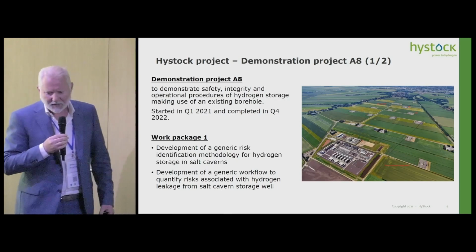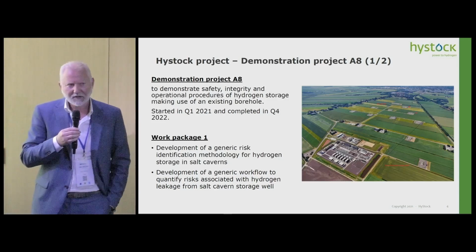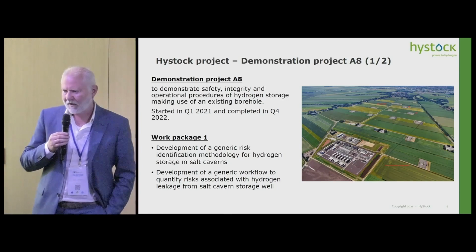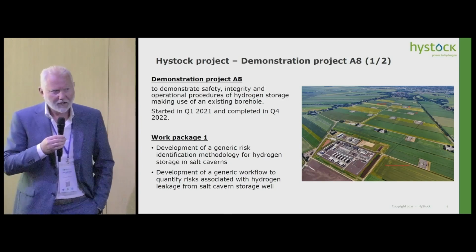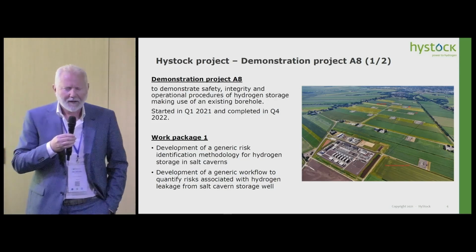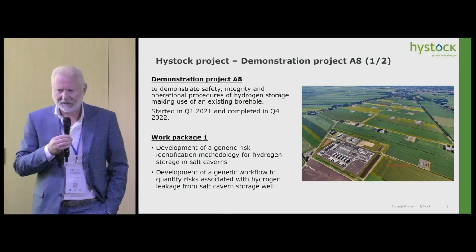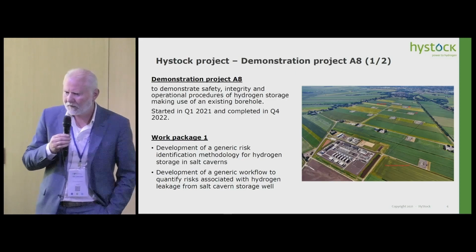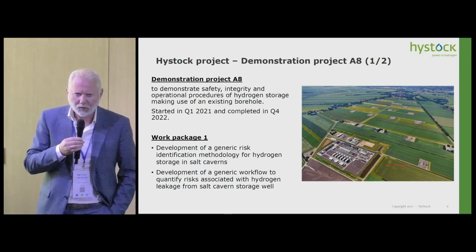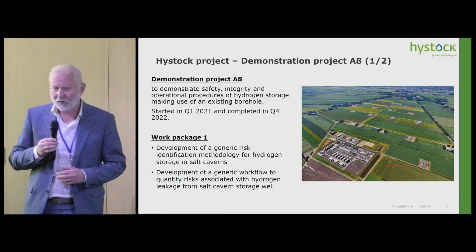In the HyStock project, we have executed a demonstration project, and we called it A8 demonstration project. That is named after an existing borehole, which we have completed to a storage cavern. And this pilot project started in the first quarter of 2021 and was finished last year. And what we wanted to achieve was twofold.